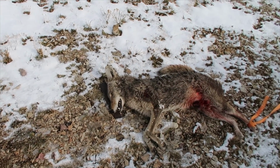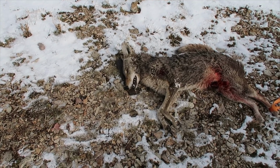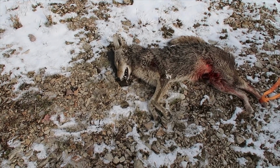And now he's trying to wake up on me. He got dragged probably 300, 400 yards and now he's trying to come out of it. I'll dig out another bullet and see about that. Lively little sucker.